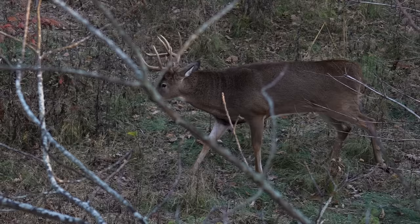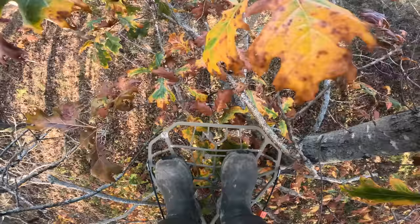And watch him spar right here, 15 yards. That's what you dream of when you think about a rattling sequence on a cold morning like this. That was awesome.